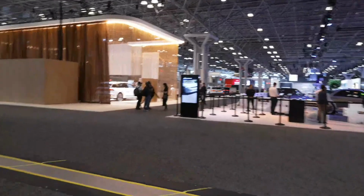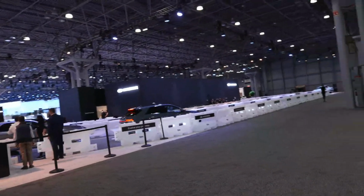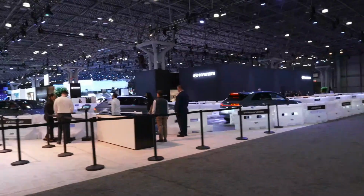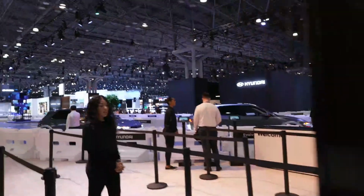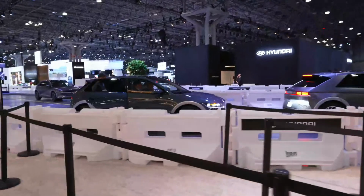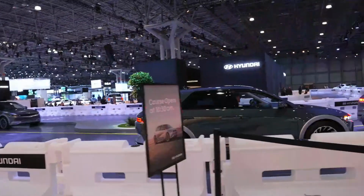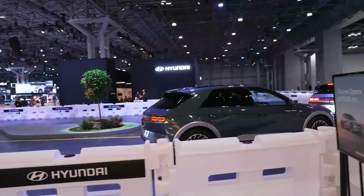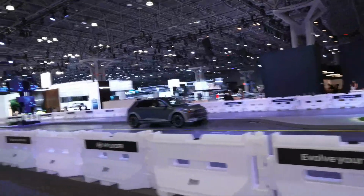We'll start here in the Hyundai side. Oh, this is their Hyundai driving track. Yep, if you guys can make it here, you guys can drive around in the Ioniq 5. It looks kind of like the Golf to me, a bit old school. I like its brother, the Kia EV6, a bit more. That's what we have. It's a bit more sporty. We'll show you that one soon.